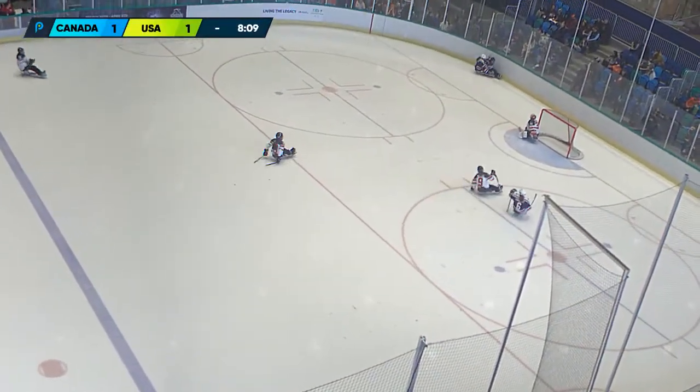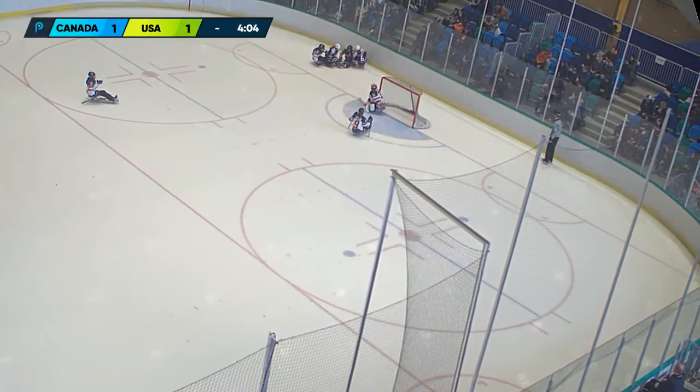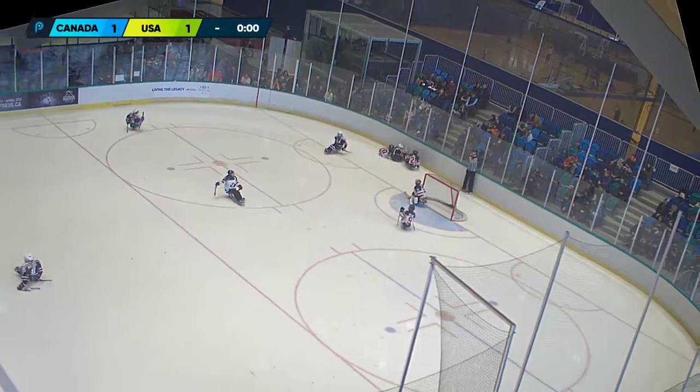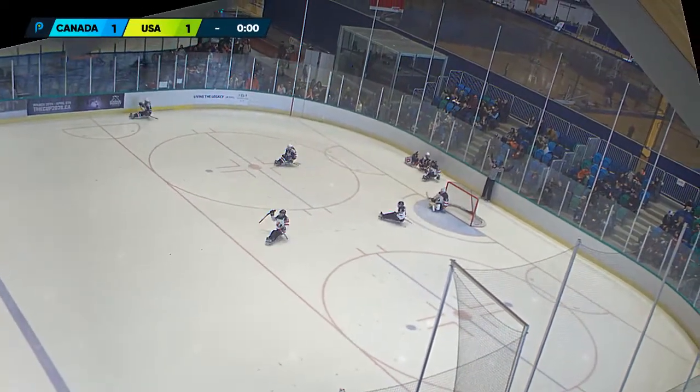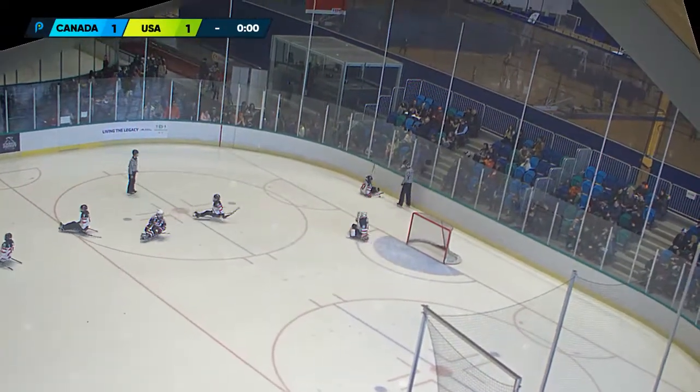Pressure's on her right now. Holding on to it. They've got to guard the front of the net, and they're doing that exactly. Sprong is in there. Another couple players. Ma comes inside. The buzzer goes to end the overtime, and we are going to a shootout. And boy, what a finish for this 3-game series against the U.S. and Canada.